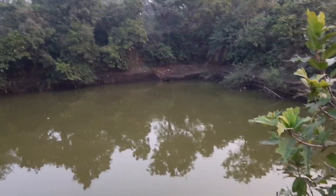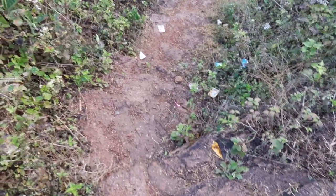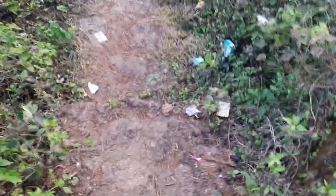For that, I need to show you something from the other side, that side. I have been here a long time back. I don't know how I will reach the other side, but nevertheless, I will try to show. Well, first of all, you can see the remains of steps. I know it's not clear now. Let me go down a little bit.